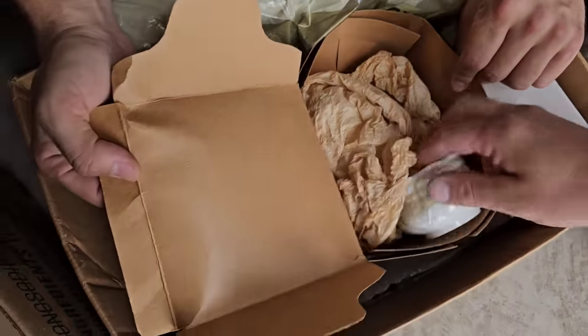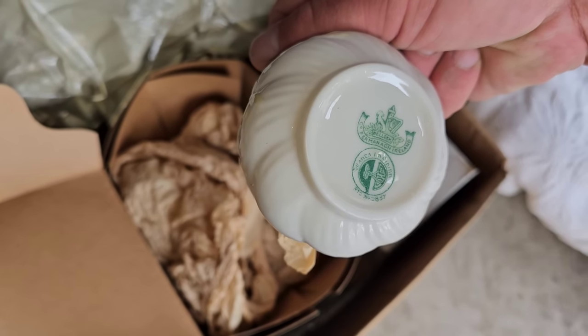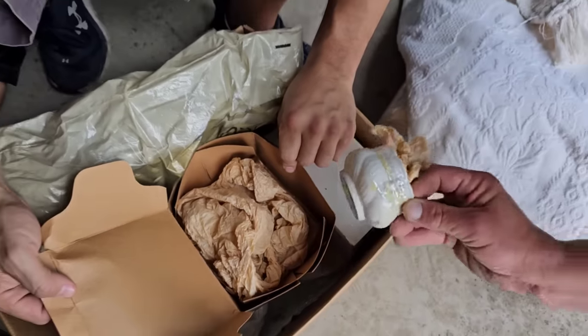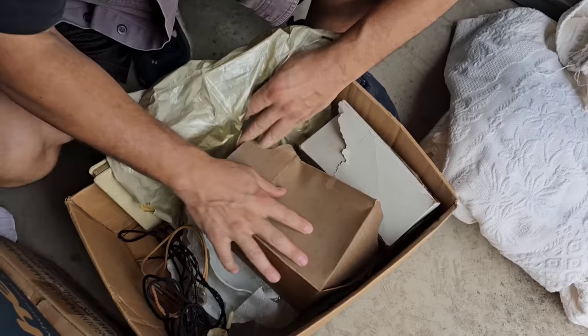Man, did you see another piece, bolo? What is it? Is it Fenton? But it's made in Ireland. This is Baccarat, China. Oh my goodness. I just feel how thin it is. Holy cow. This is the good stuff.